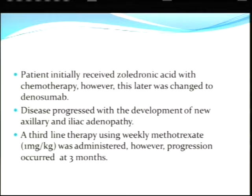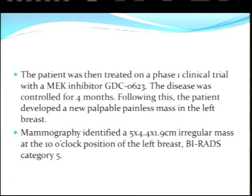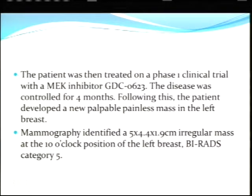Now, a third line of chemotherapy was added. They gave her methotrexate. Again, disease recurred. After 3 months, she was put on a phase 1 clinical trial with a MEK inhibitor, GDC-0623. Disease was controlled for 4 months. Again, she developed a new palpable painless mass in the left breast. Mammography identified a 5.4 by 4.4 by 1.9 centimeter irregular mass at the 10 o'clock position of the left breast, a BI-RADS category 5.